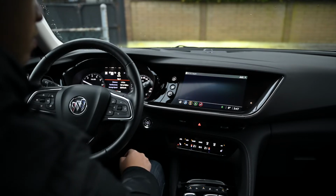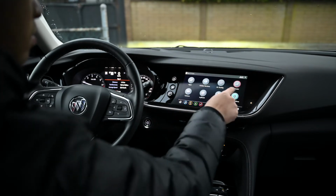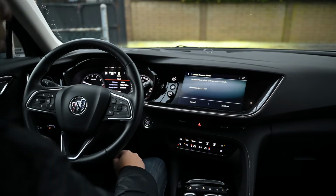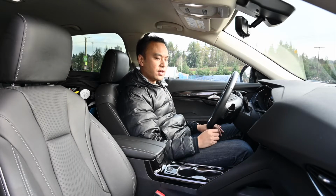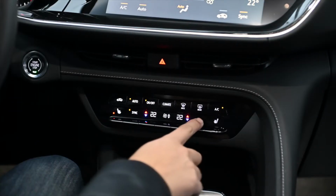There's wireless CarPlay, Android Auto, LTE, OnStar, like everything that you really need is built in. The screen itself is canted towards the driver, so as a driver, it kind of feels like everything is just wrapped around me, and I do like that. However, if you're the passenger, you may not be able to see the screen just as well as the driver can. Just below that, I have my climate control, very easy to use, really no complaints there.